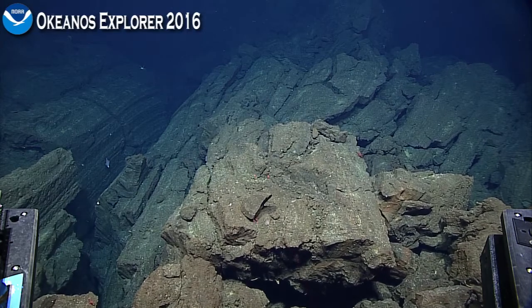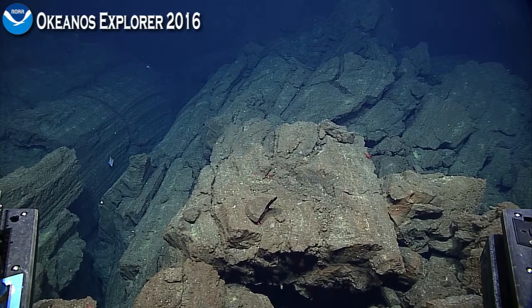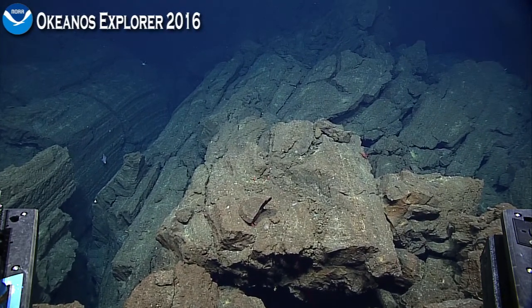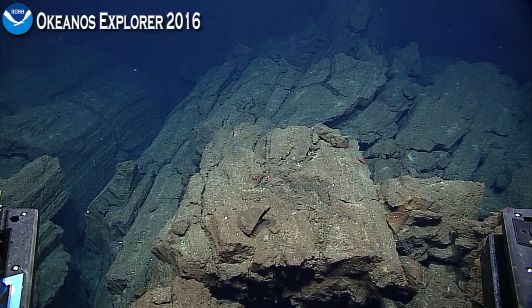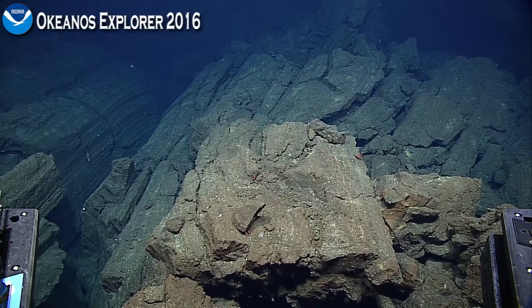Different kind of fish or something on the left near the skid. Yeah, looks like a Moorish idol. I'm going to try to set up for this rock first, way over on the left side of the screen. Just about done with that move.